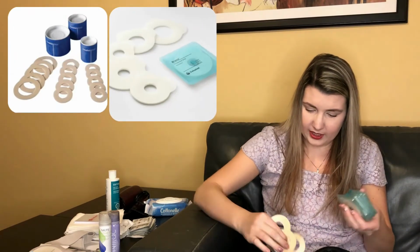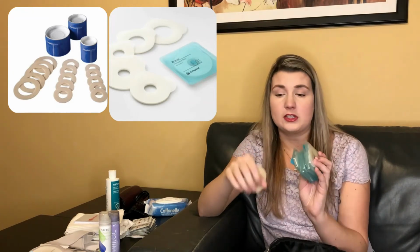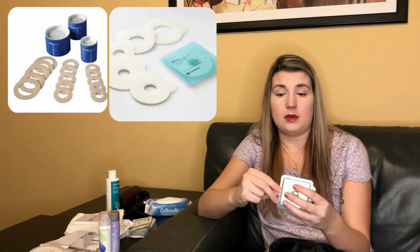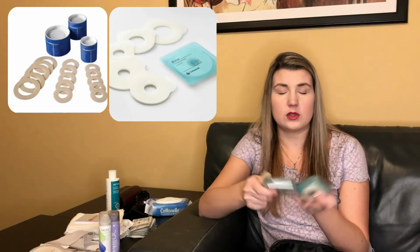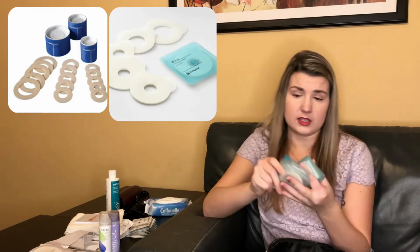Another thing I will bring are rings. So I have a bunch of them. I bring a couple different types of rings. And the reason I bring a couple different types of rings is because I use a couple different types of rings. I've been finding lately that my stoma likes to leak a little bit more than I'm anticipating. So these ones are good, but they don't last as long for me. So I'll bring these types of rings.